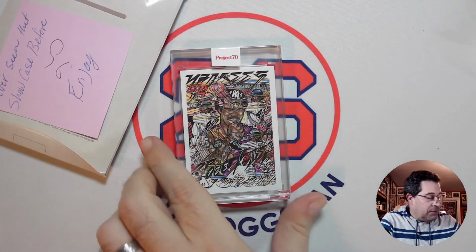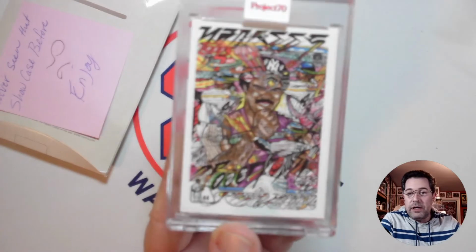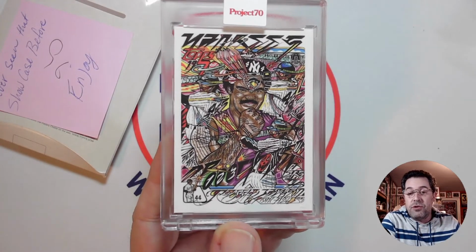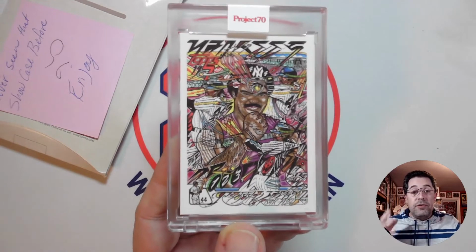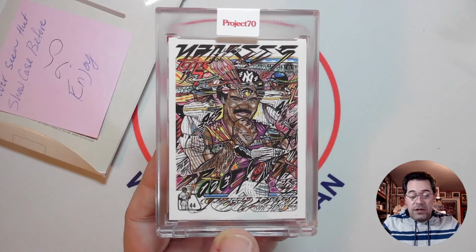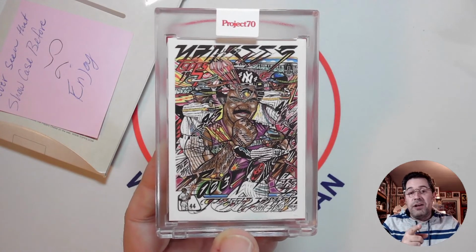So Scotty, awesome card, really cool card. We'll cherish this forever because I know it came from you and a member of this great card community. So there you have it, Mail Day, Reggie Jackson, Project 70 card. Thanks to Scotty, Arana Boys.